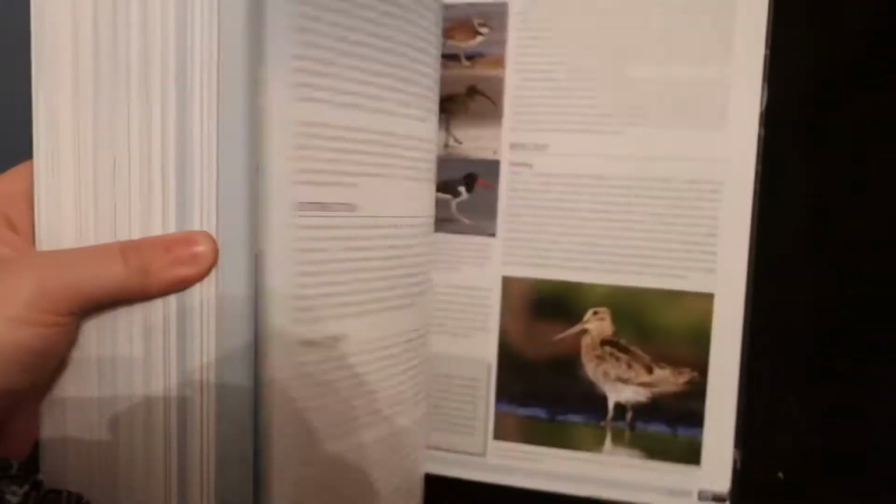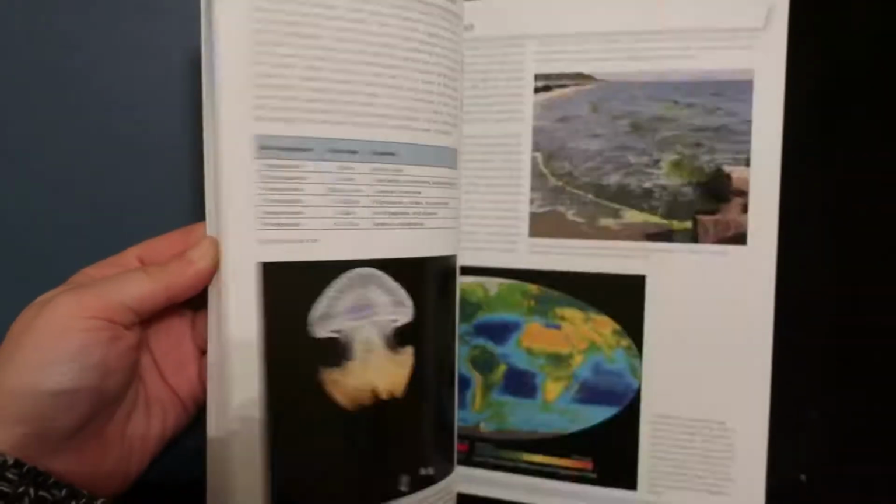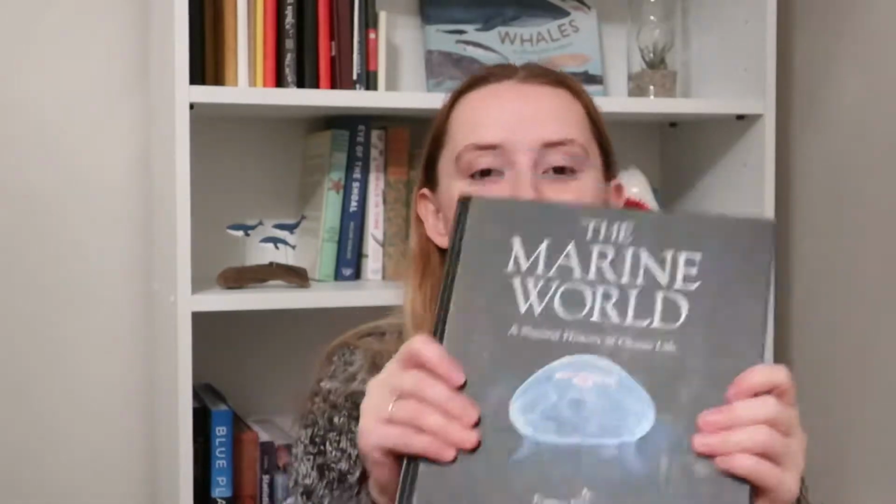There's information on certain types of species and different species like otters or feather stars, and it works its way through basically the entire taxonomic tree of the marine world, and includes some really awesome information about light and depth and everything at the start of the book as well. It is a great book for any marine enthusiast to get some simple all the way through to quite high level information all in one place.